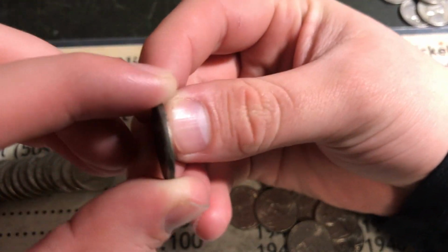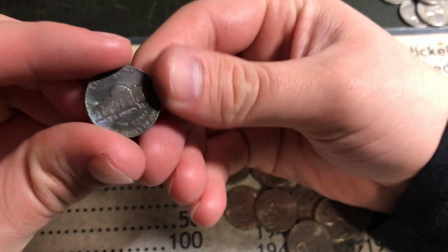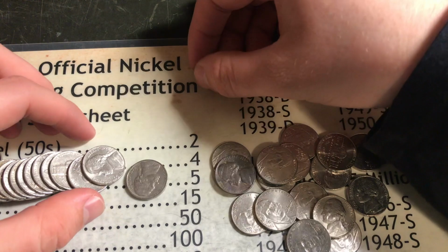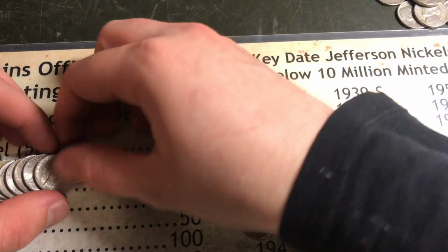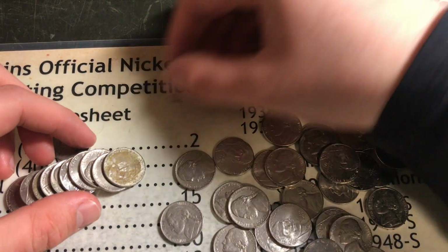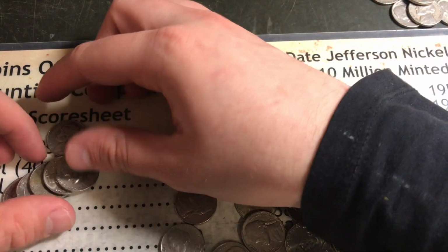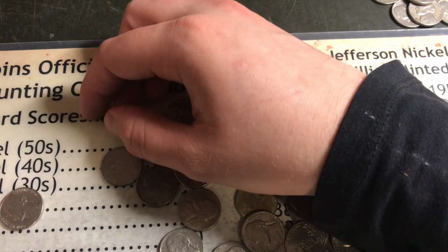I thought this was going to be a war nickel based on the side, but it's just a 1964 that's all black. Definitely shows its age, though. I thought that '49 was going to be like a '50D. I really thought it was going to be. But it wasn't.